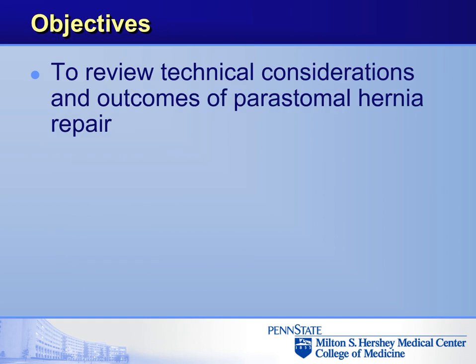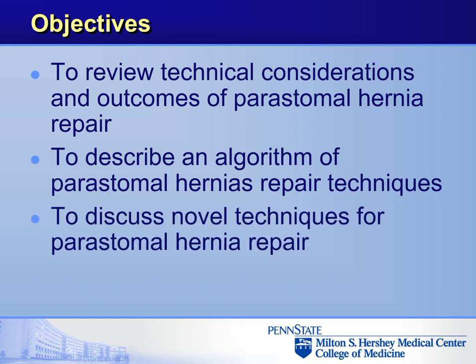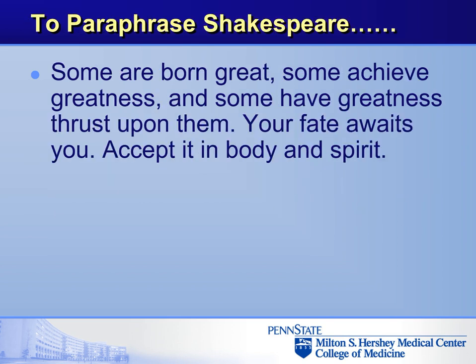I'd like to review some technical considerations and some outcome data for a variety of parastomal hernia repairs, and to describe essentially an algorithm of parastomal hernia repair techniques. We'll ultimately also talk about some novel repair techniques for parastomal hernias.